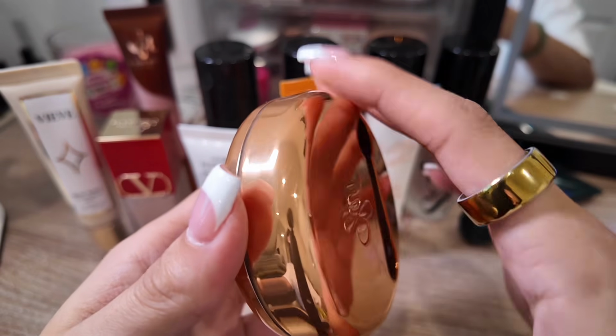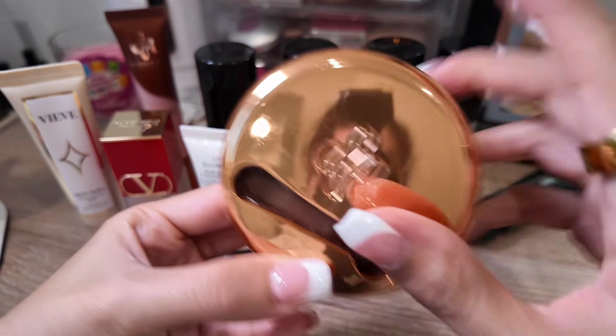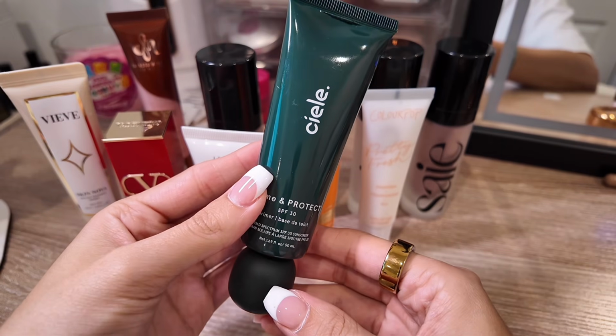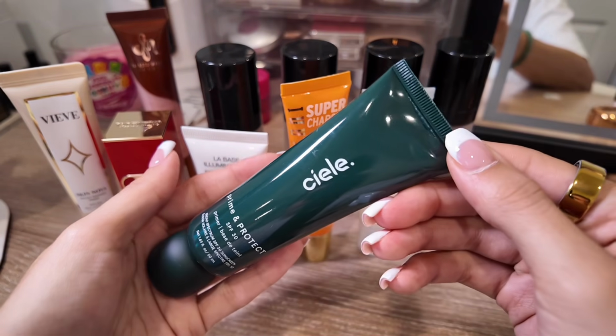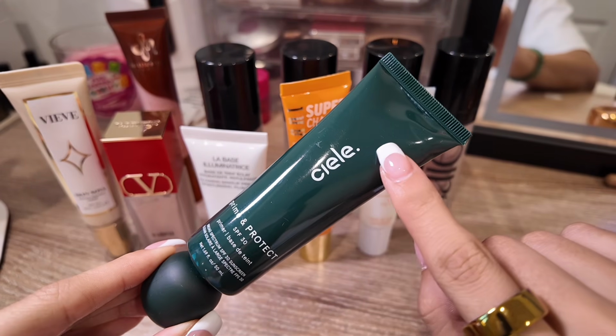I actually really like this one. I think I prefer it over the mattifying one. I'm definitely gonna keep this one. This next one is my Ciel SPF Prime and Protect. I really like this one as well. It gives a really nice glow and it's newer in my collection, so I'm going to keep it.